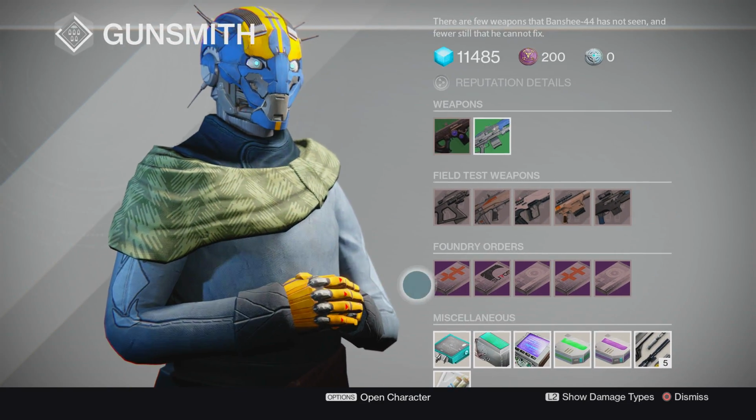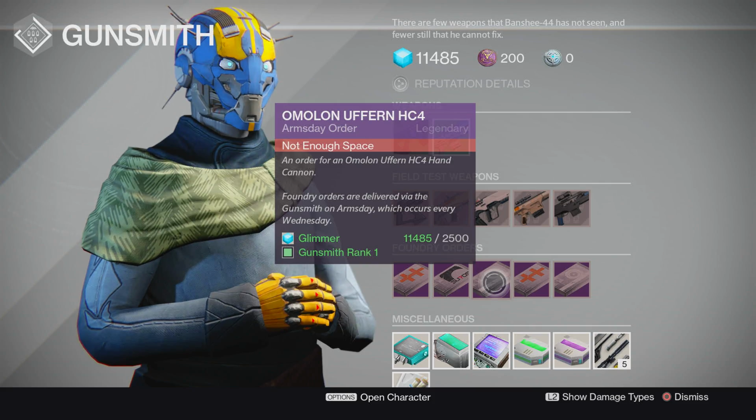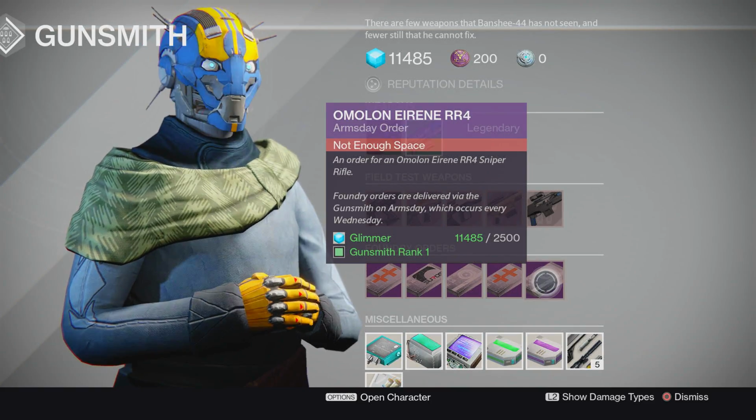And as for next week's orders, first up we've got the Zeranea D auto rifle, the Suros DIS-43 scout rifle, the Omalon Ufern HC4 hand cannon, the Jingu Kogo D shotgun, and finally the Omalon Irene RR4.